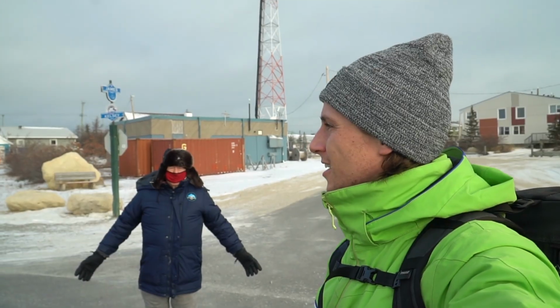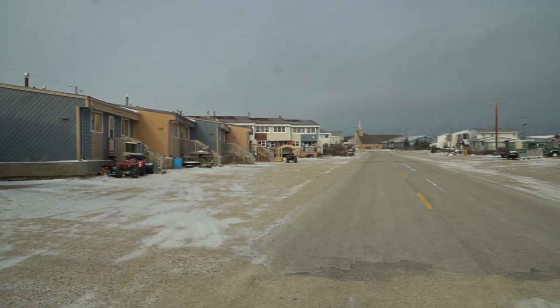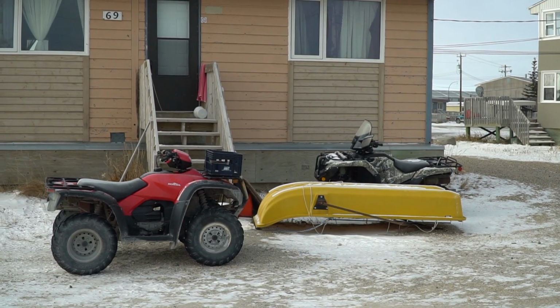This is it. This is downtown Churchill. It's in the middle of the main road. Population of less than 1,000 people. Where is everybody? There's supposed to be kids playing in the street, playing hockey. Nobody. But there are a lot of ATVs.